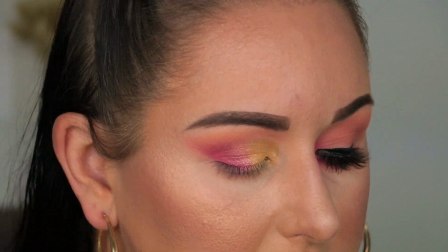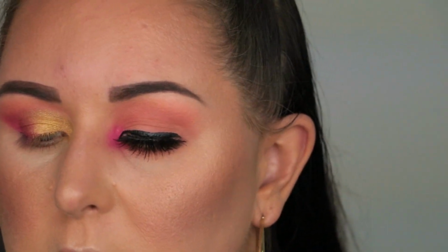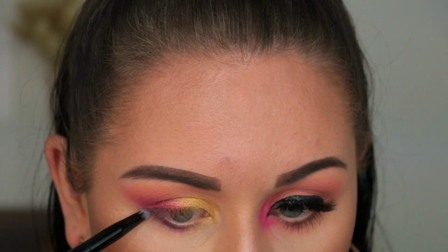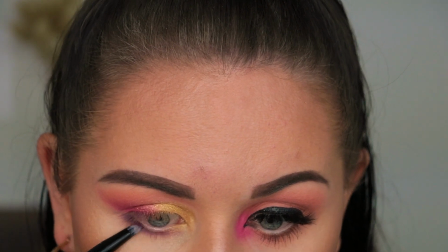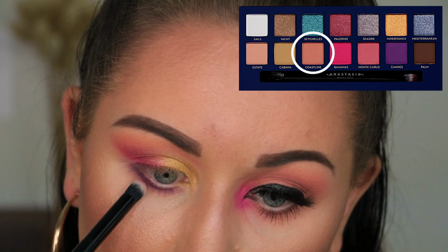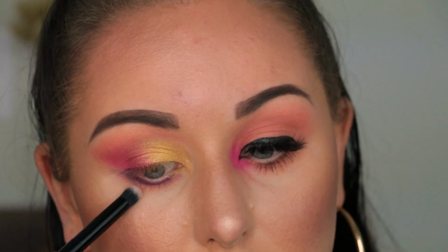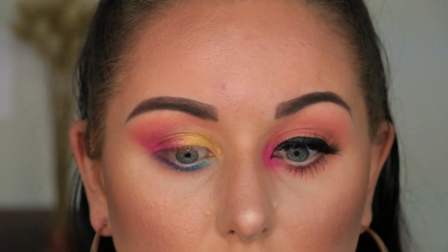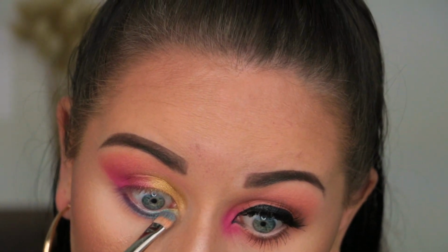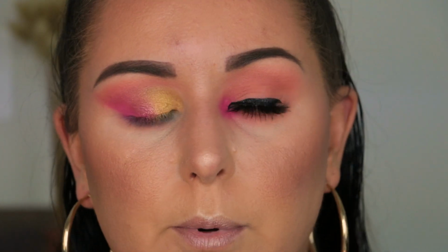I absolutely love that. Now let's amp up the lower lash line. So I'm thinking I'm gonna go in with Cannes, which is the purple, and Seychelles, which is the shimmery blue. I think that would look awesome on the lower lash line. Yes. And I'm just dipping into Coastline just to buff out those edges. And now I'm going to take Seychelles. Oh my goodness, I feel like a freaking mermaid. With the purple, that looks so good.